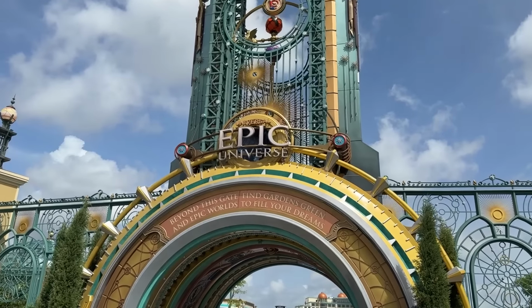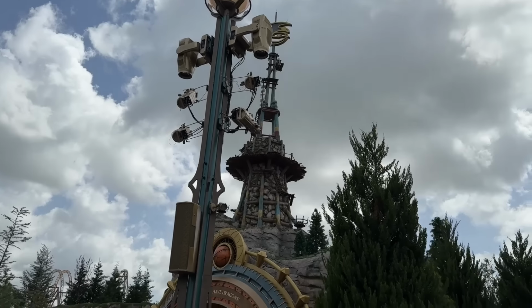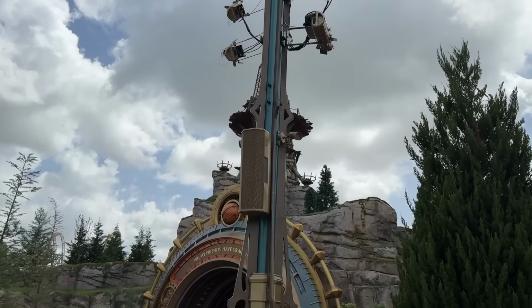All right, I think that is enough yapping. We need to get to a ride. As we make our way towards our first ride, we're headed towards Berk here, folks. Let's do a wait time check.